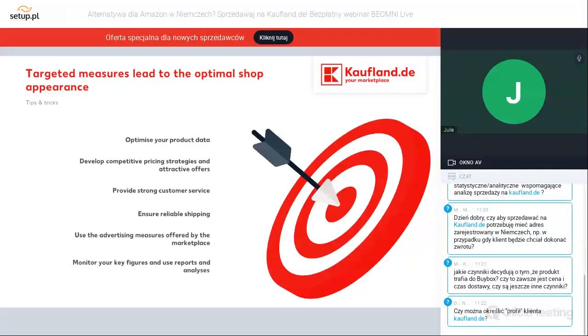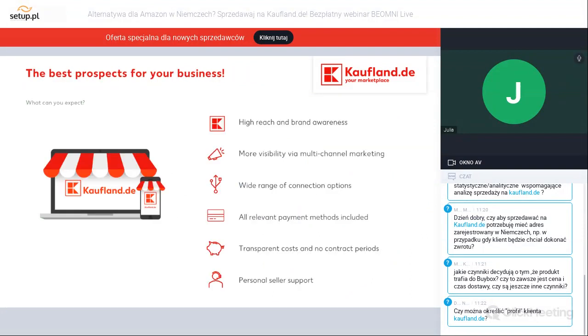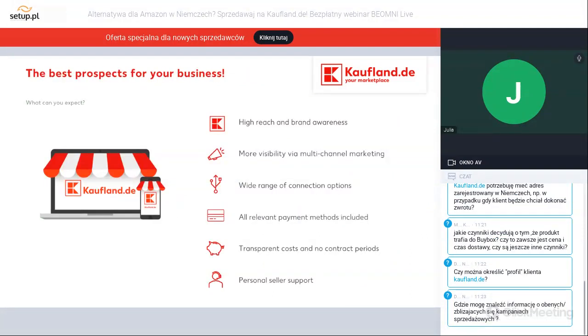And if you keep all of this in mind in selling on Kaufland.de, you can benefit from the following advantages on our marketplace. I think first of all, who doesn't know Kaufland.de? So we provide you with a really strong brand, a really high reach, brand awareness, which you can make use of and benefit from.